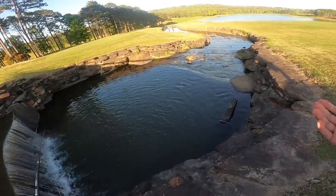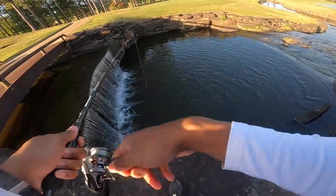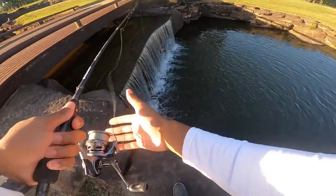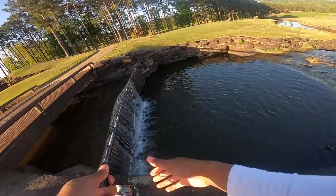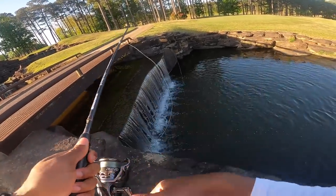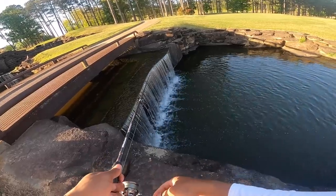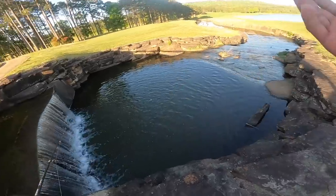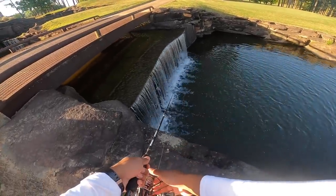That is crazy. And the crazy thing is there's probably more down there. If there's bluegill that size down there, just imagine the, oh, there's another one. Oh, we had another one. If there's bluegill that size down there, imagine what the bass look like down there. Oh, there was another bite.